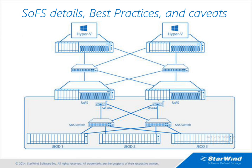Now, the 3 JBODs on the lower part of the screen, which are now marked with this rectangle, can be replaced with your existing Fibre Channel array, your existing iSCSI array. So the main idea is to feed block level storage to the Scale-Out File Server, which will later convert it into an SMB share and present it to the Hyper-V failover cluster so it can store its virtual machines on it. Now, for true high availability, you need at least 2 iSCSI or Fibre Channel arrays, which are capable of this functionality.